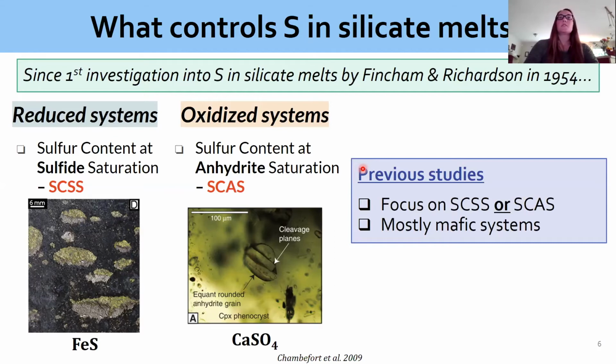And it's important to note that in these previous studies, since the pioneering work of Fincham and Richardson in 1954, most of the studies focus on either the SCSS or the SCAS. That's assuming that in the first case, most of the sulfur is present as sulfide, and in the latter case, most of the sulfur is present as sulfate.